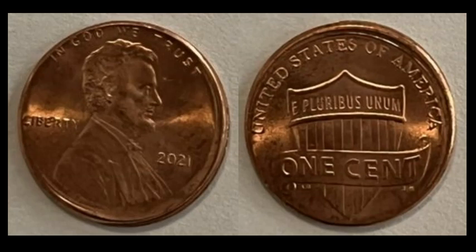Now here's a much newer, current 2021 Lincoln Shield Cent. Now we've seen a few of these, and they are out there for the taking. But this one right here features a partial tilted collar. The coin also looks like it's a little bit broad struck. But this one right here, the collar was slightly tilted.